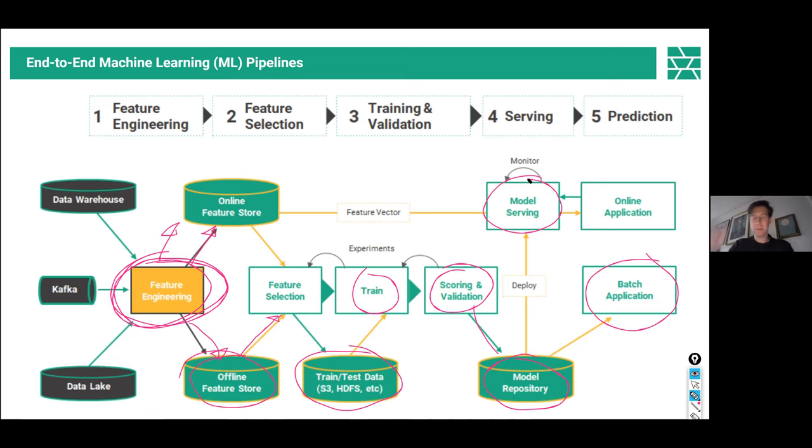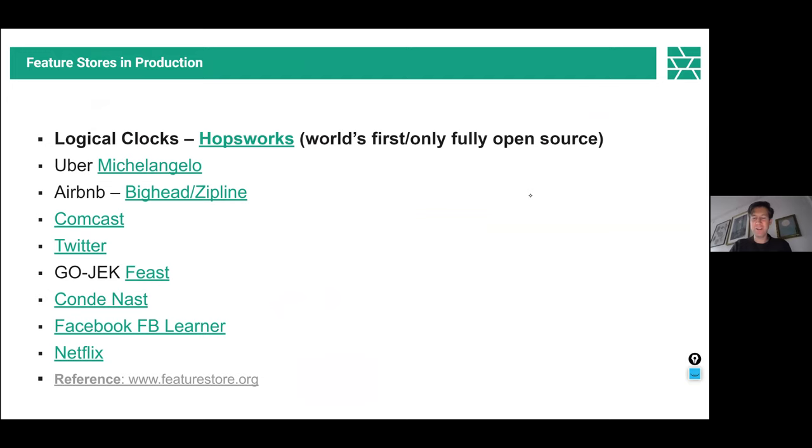Again, just stop me, shout at me if anything is unclear. I know there's quite a lot to take in, but I'm just going to talk a little bit about the feature store before we get started on provenance a bit more.